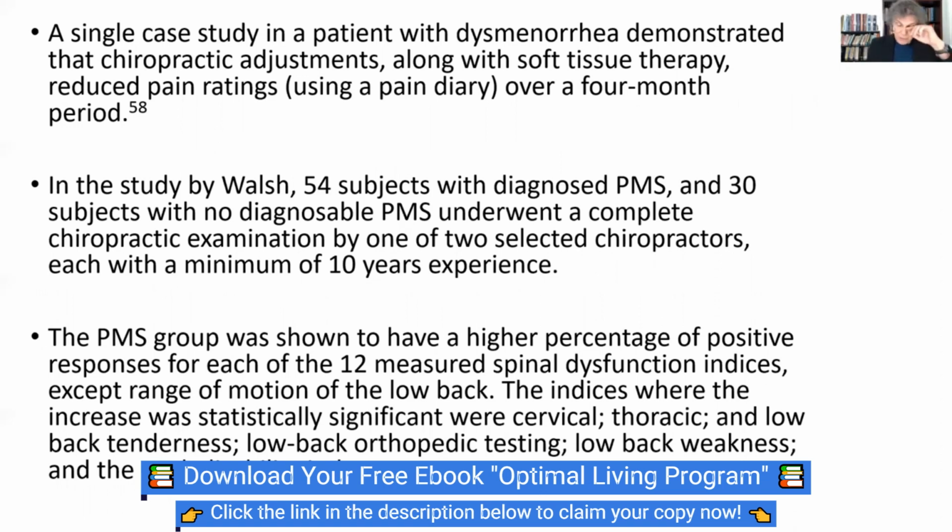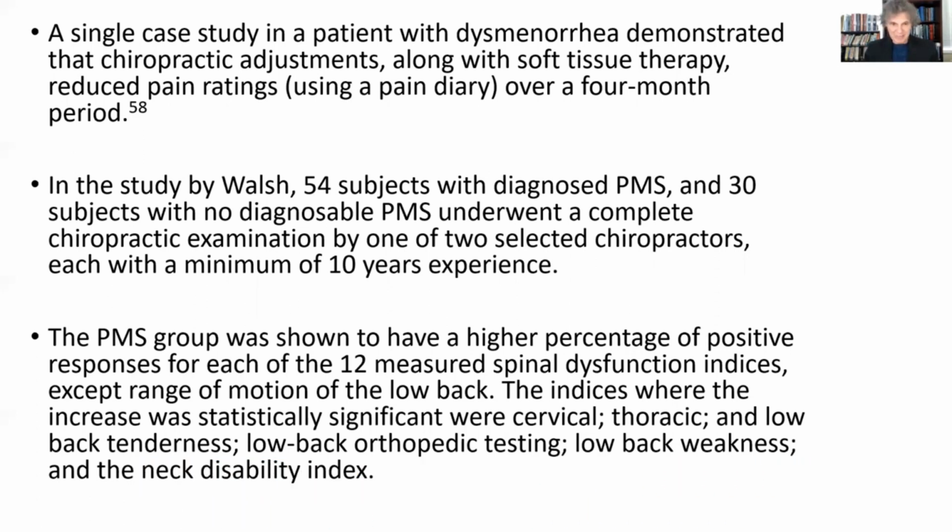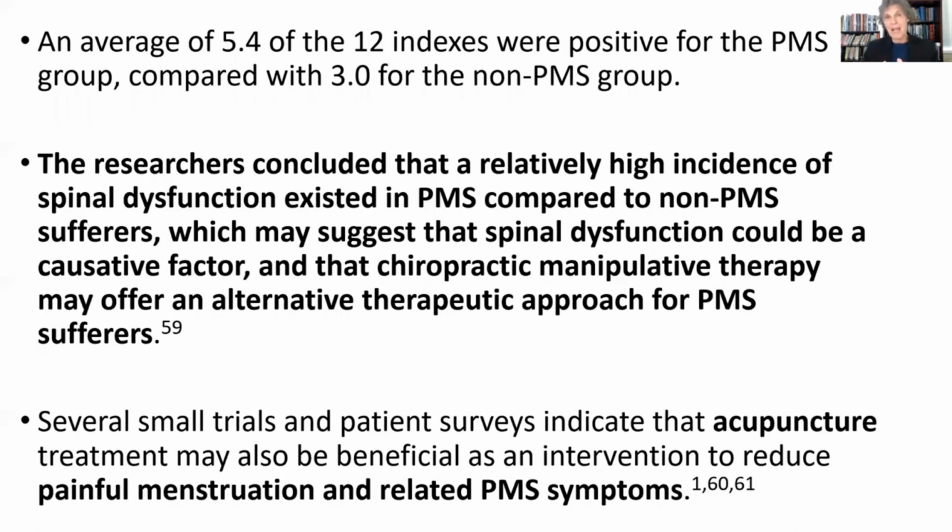And another study by Walsh, 54 subjects diagnosed with PMS and 30 subjects not diagnosed with PMS underwent complete chiropractic examination by one of 2 selected chiropractors, each with a minimum of 10 years experience. So these were qualified chiropractors, a lot of clinical experience. The PMS group was shown to have higher percentage of positive response for each of the 12 measured spinal dysfunction indices, except for range of motion of low back. What they showed ultimately was that on average, the women who had PMS symptoms had more spinal dysfunction problems.